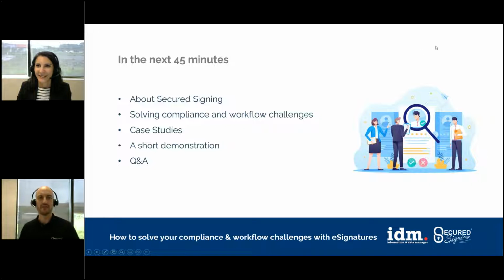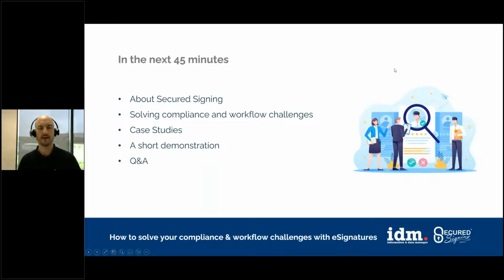Just a bit of an agenda for today. In the next 45 minutes, I want to share just a little bit about who Secured Signing is, and then the bulk of the conversation will be around solving compliance and workflow challenges that your organisation has, and how digital signatures and digitising your document workflow plays a part in solving some of that.